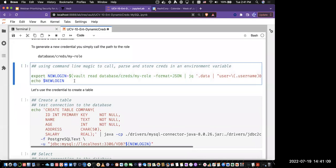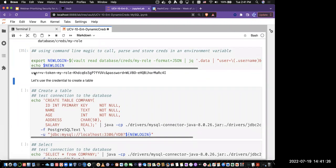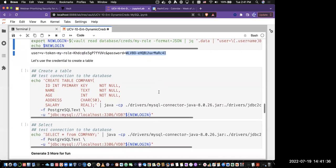I'm going to generate a credential here, but I'm going to do it in a string that allows me to actually log in to the database in the next call and actually create a table, right? So I will hit that, and you can see here it creates a user with a terrible name, and this is the user's password. This is dynamically generated, and the clock is already running on that 2 minutes.